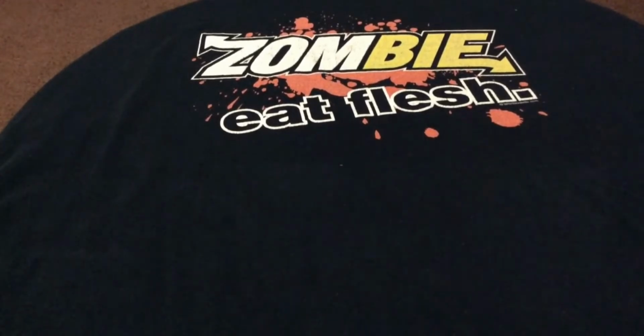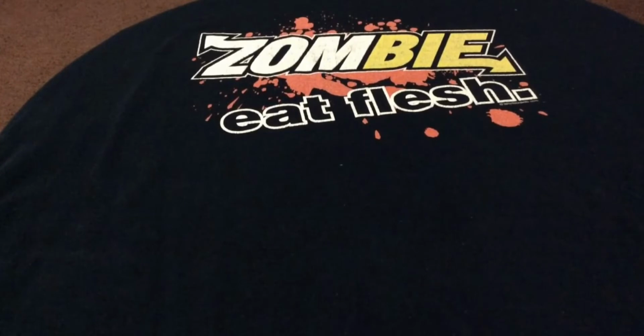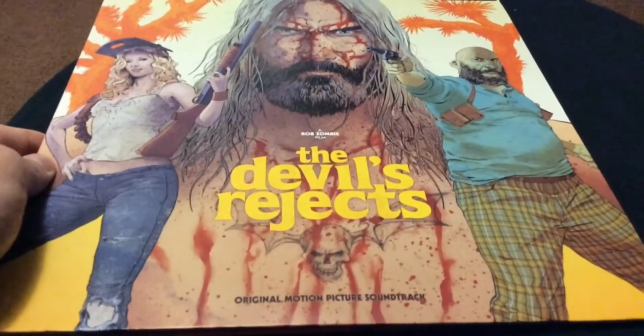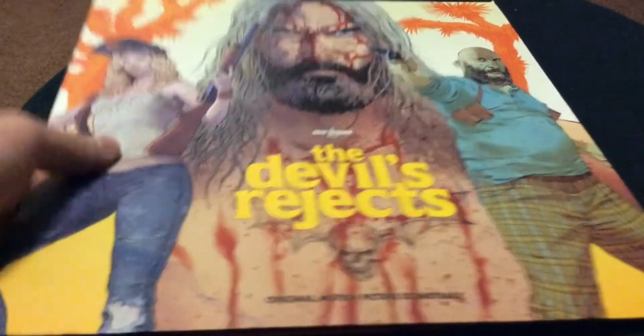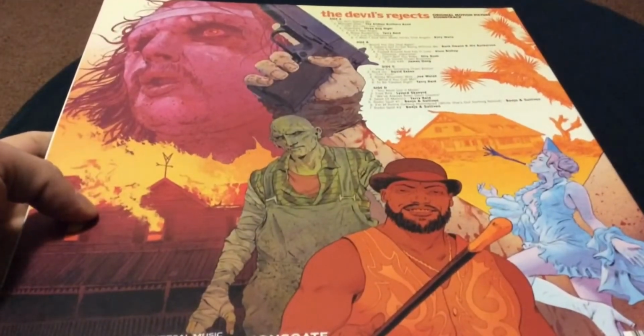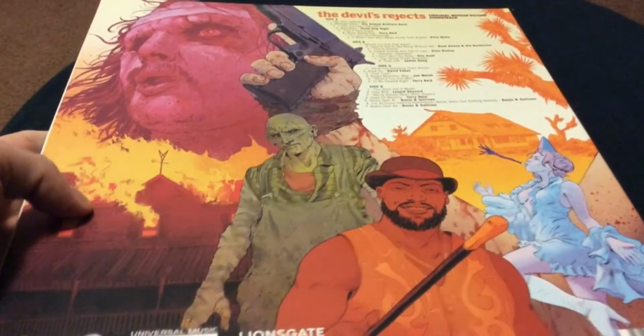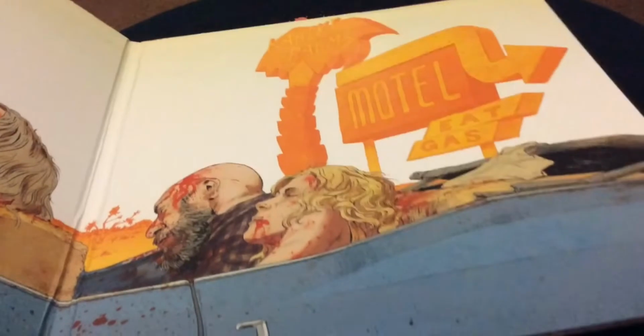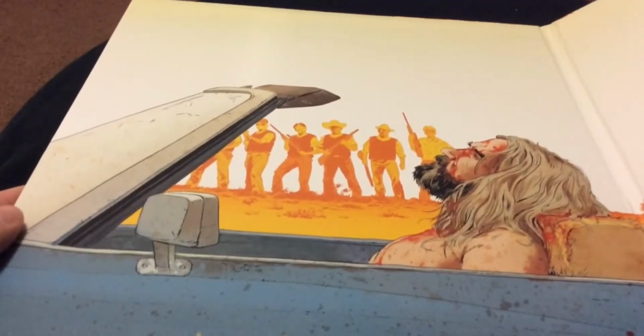Next up, we got another new pickup I just picked up as well. I will show the records separate because I have them separate. It is The Devil's Rejects. This has great cover art as well. You can see awesome art. This is a nice addition too. This is one of my top ones. It does open as well. Some cover art there. Awesome scene from the movie.